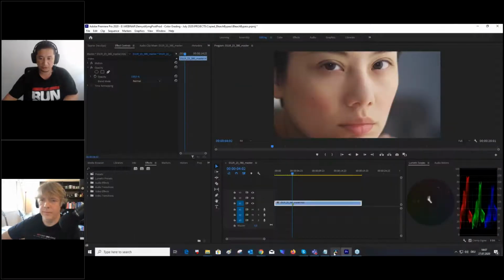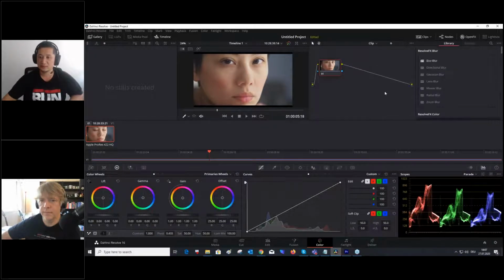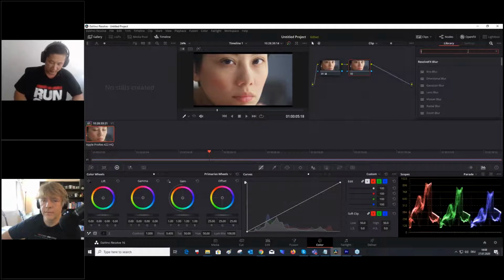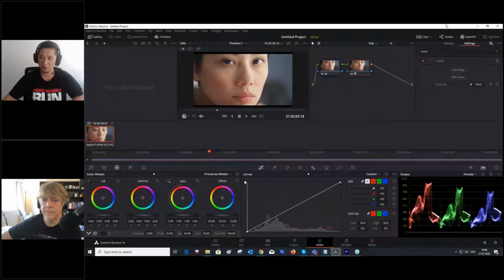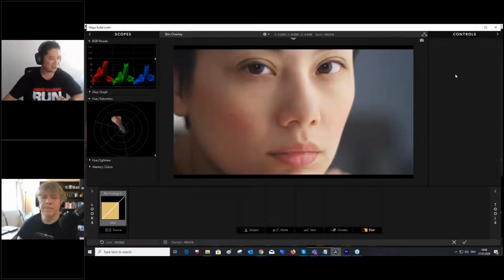In DaVinci Resolve, to run Magic Bullet Looks, you can simply search for Magic Bullet Looks in the OpenFX. So for example, you have your primary corrections here, adjusting your contrast. And to create a second node, I'm pressing Alt-S. If I want to apply Magic Bullet Looks in my second node, I simply type in Looks, and you can drag and drop Magic Bullet Looks onto your node. And by pressing Edit Look, we are now in the familiar territory inside Magic Bullet Looks. So I will walk you through the interface in Premiere Pro.